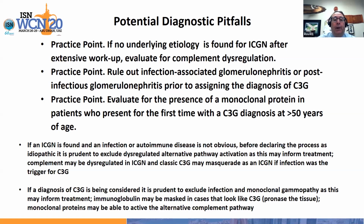The last very confusing practice point that should be kept in mind, or can confuse the diagnosis, is to evaluate for the presence of a monoclonal protein in patients who present for the first time with a C3G diagnosis and are older. C3G is generally found in children and young adults, often because there are genetic components or polymorphisms in the complement proteins that regulate the alternative pathway. However, there are a couple of things to consider.